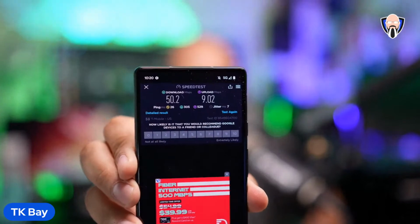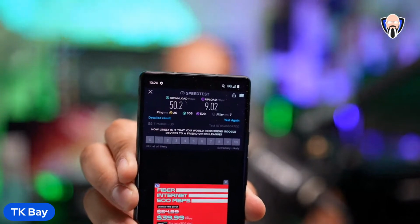So 50 megabits down, 9 megabits up. This is on 5G here in the Los Angeles area, and this is in home. I can guarantee I can hit at least 200 to 300 if I go out and I'm walking around or driving around in the area. Typically, I measure how much I'm able to get at home as a good benchmark, because if I ever need to switch over to using it for any power outages or so on, this is the best way to look at it. So hopefully that makes sense.